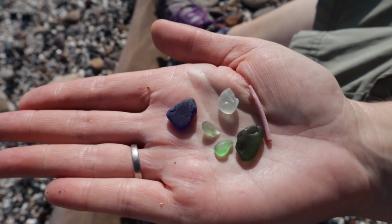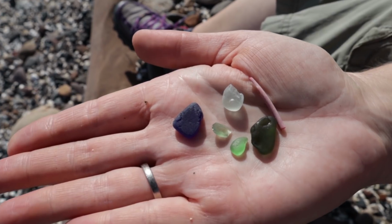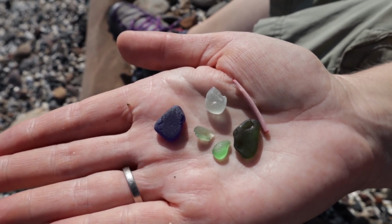Now, I'm conscious of the fact that because of the light and the contrast, that might look black to you, but it is blue. It's a cobalt blue, lovely piece of sea glass. Yeah, it's amazing. It's going to be a pendant, guys.